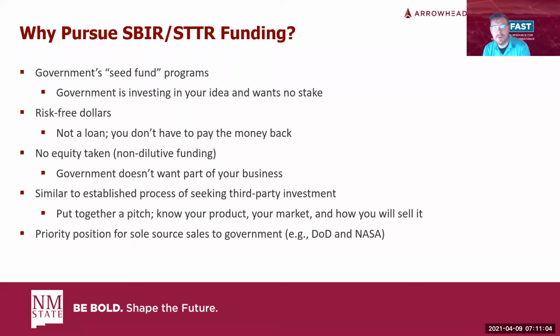You don't have to worry about, now I have these shareholders, and they want me to do this and that. These programs are a way for you to grow, to hire more people, to sell more products, and to create more jobs, because that's really what the government's interested in. They're interested in companies actually succeeding, moving forward, being a commercial success, and being a market leader in whatever they're trying to bring to bear. So you don't have to have collateral. It's not a loan. You don't have to pay it back. It's really just a way to set yourself up for success in the future.